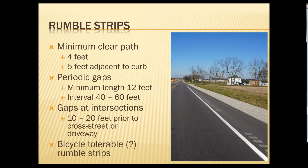I would also add, in terms of debris, when you have a driveway or especially a side road, if they're not paved, that gravel can easily spill onto the shoulder area, and that's why typically, if there's any amount of volume at all, we'd recommend paving that apron to the driveway or paving it back a little bit into the gravel roadway to prevent that spillover onto the shoulder.